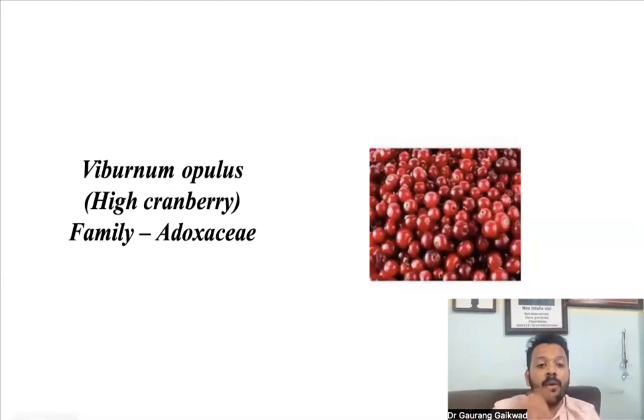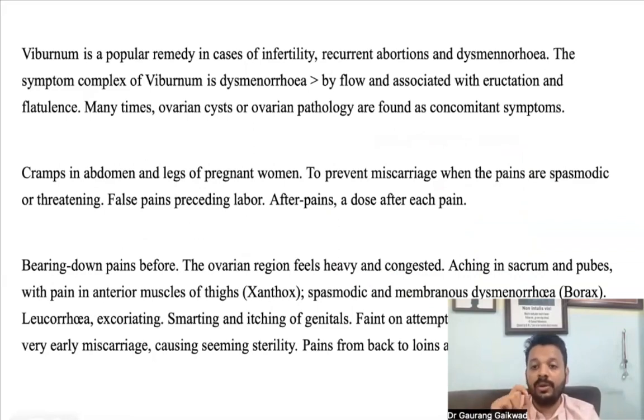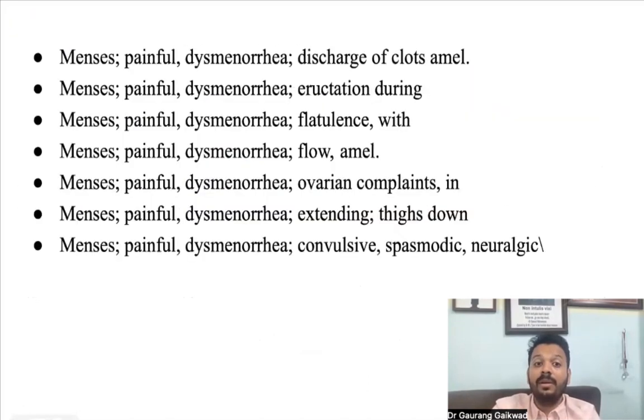Viburnum opulus, ladies and gentlemen, very important remedy for women who are having recurrent abortion. If you know women who are having recurrent abortion, remember in older domestic medicine, in many American schools, many places, they used to give viburnum. Read about it, about domestic medicine. Very important, viburnum, extreme cramps in abdomen and legs. And along with that, this remedy doesn't only help with reducing the chances of abortion going ahead, that's why it's a very important remedy for infertility. But the main thing is viburnum has a lot of flatulence. So with the dysmenorrhea, there'll be eructations.